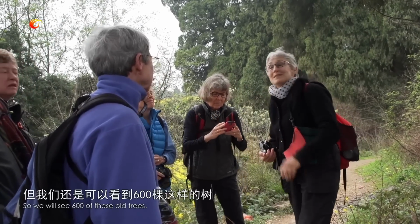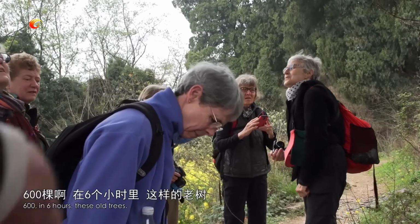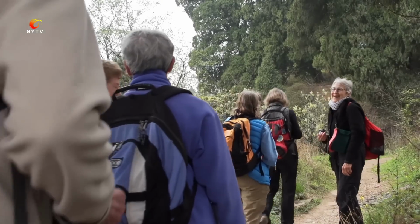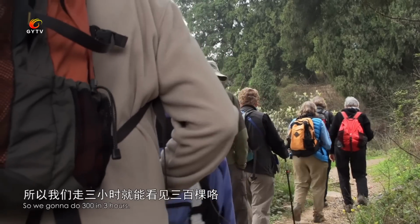But so we would see almost 600 of these old trees. 600 in 6 hours of these old trees. 100 per hour. That's a lot. So we're going to do 300 in 3 hours. All right.